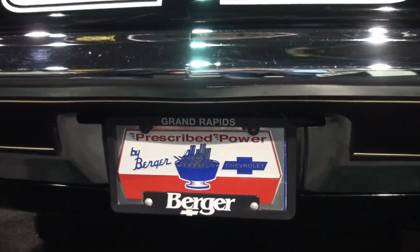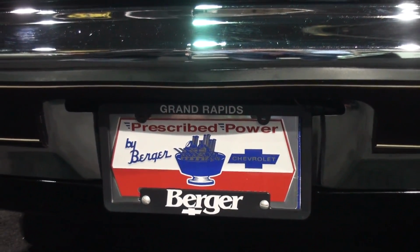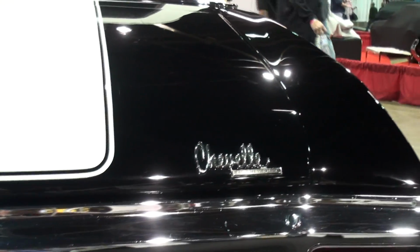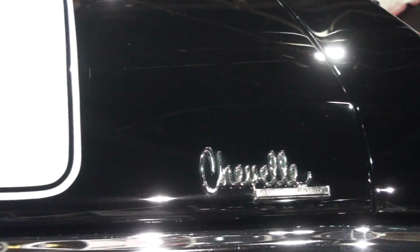And as you can see by the picture there, this car was sold at the legendary muscle car dealer of the time, and they're still in business now, Berger Chevrolet. So that's just another big attribute to having a muscle car. It came from a muscle car superstore. Let's open the trunk, shall we?